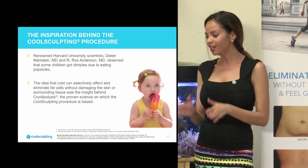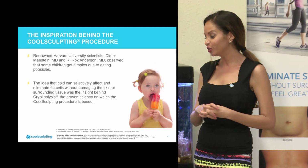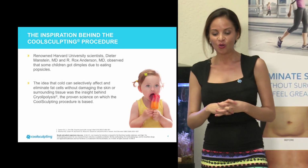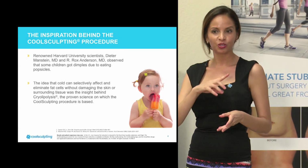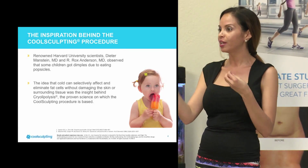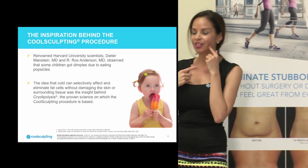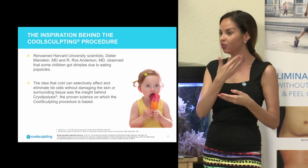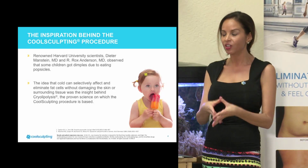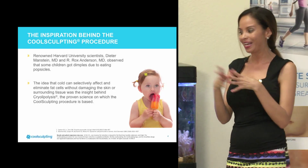The technology. This is actually a very, very cute story. We started to see the inspiration behind the Coolsculpting procedure with children back in the 70s. In Mexico, there was a group of kids, about 5 or 6 years old, and they had popsicles in their mouth all day long. They were trading one popsicle for another, and they constantly had it up against their cheek. They noticed that they were dimpling from the cold. The fat cells were being killed by the cold, but because they were 5, the fat would then come back and the dimpling would disappear, because our fat cells are all set by adolescence.